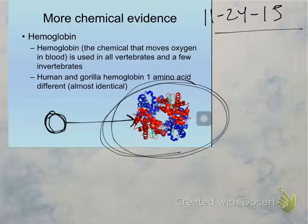All vertebrates use hemoglobin. So what's a vertebrate? Something that has a spine. Every single vertebrate known on this planet uses hemoglobin, which points to the fact that they have a common ancestor. There are even a few non-vertebrates, invertebrates, that use hemoglobin. And if you look at hemoglobin from a human and hemoglobin from a gorilla, which is another primate species, they're nearly identical.